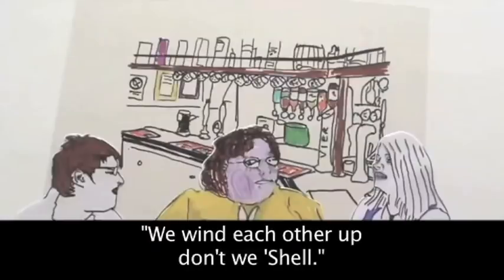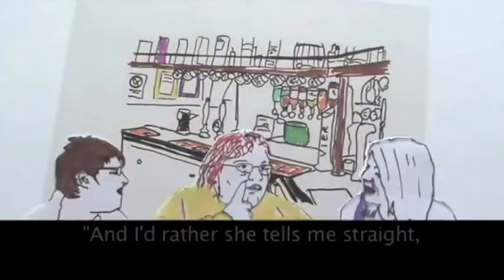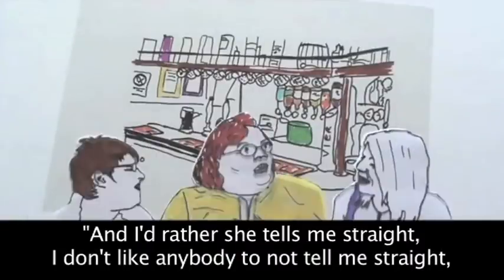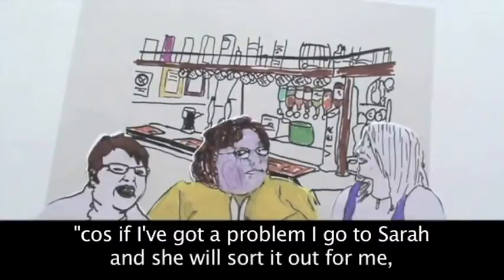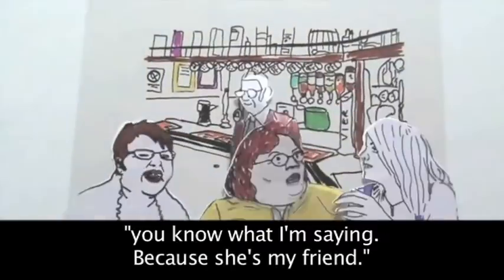Wind each other up, don't we, Michelle? That makes me key worker because he tells me straight. And I try to tell me straight. Yeah. I don't like anybody not telling me. Because if I got a problem, I go to Sarah and she will sort it out for me. Yes. You know what I'm saying? Because she's my friend.